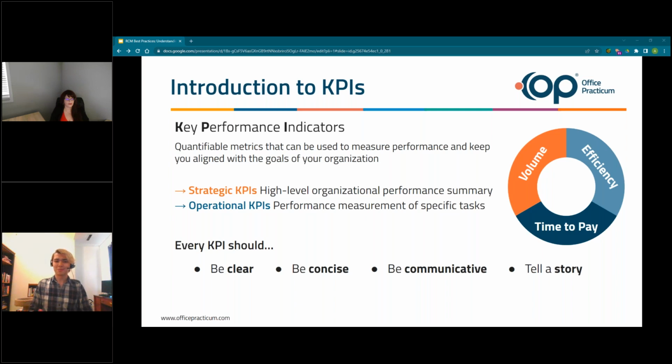With that being said, most anything can be a PI. Number of hot dogs eaten on a Sunday is technically a performance indicator, but that's why we really ought to underline the K in KPI, because key performance indicators are those specific measurements that diagnose the health of your operation and can be used to help align your performance with the goals of your organization. Now, KPIs can still be quite broad, so we tend to break them down into two different types.